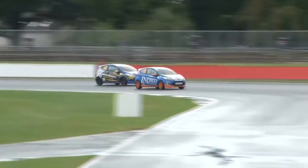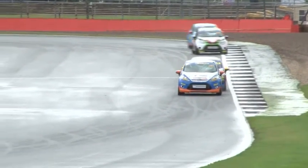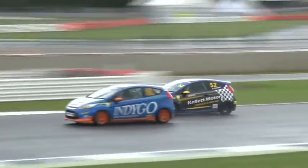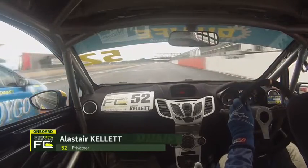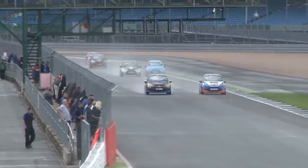And Kellett here going wider. There is, of course, sometimes a little bit more grip to be had on the wide line because there isn't rubber down on that part of the circuit. And Kellett, the Irishman, chasing hard, but Stuart Robbins is still out front. And here comes Kellett, makes the move up the inside. And Alistair Kellett goes through, and has he got the lead?